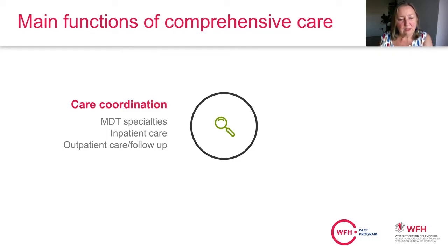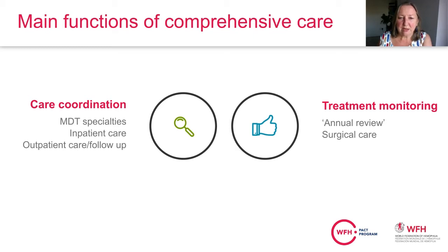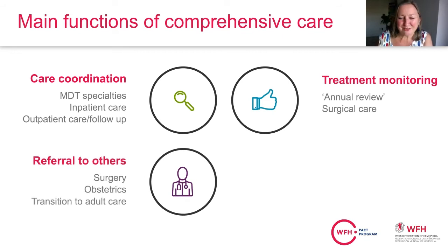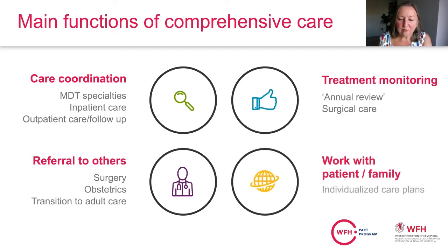And we do that by working as teams, both as an inpatient when patients perhaps come in for bleed management or surgery, but also in outpatients when we're following them up after a bleed. We've already talked a little bit about treatment monitoring and the annual review, but also to think about when patients are having surgery, how we're monitoring the treatment that they're having. And that means to have surgery. I haven't yet come across a haematologist who thinks it's okay to take a scalpel to somebody himself. We are referring on to the appropriate surgeons. And all of that is done by working with the patient and the family.